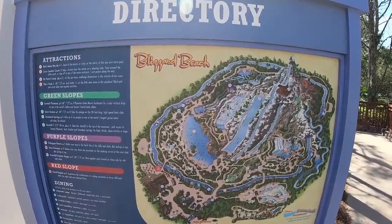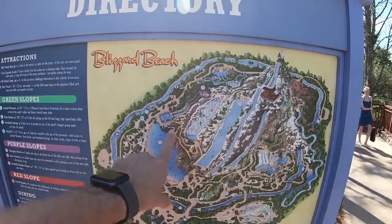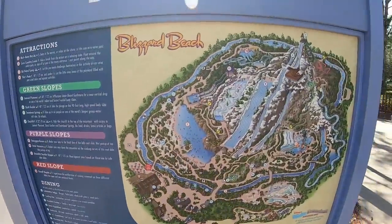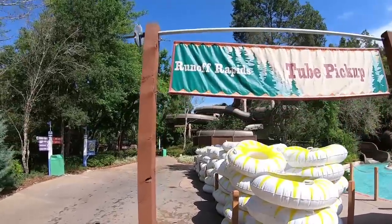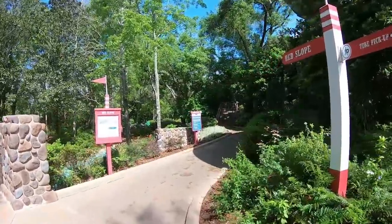Now that we've got the GoPro, I think the best bet is to just start off in one of these over here. Maybe one of these mat slides or one of these tube slides. These back here, number 12, that's where we're gonna go. What is that called? Runoff Rapids. That's where we're gonna start. Get us used to the water, sort of, and just get it going. First stop, picking up a tube. Then we go up a bajillion stairs. Here we go, Runoff Rapids. And the stairs for the day begin.